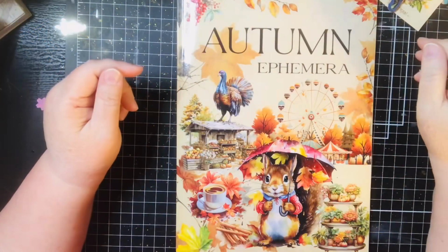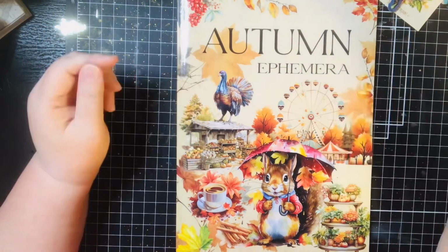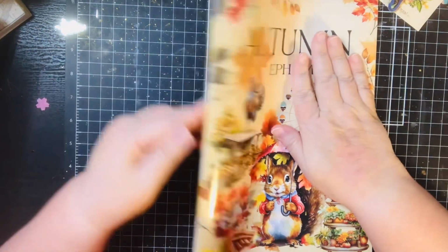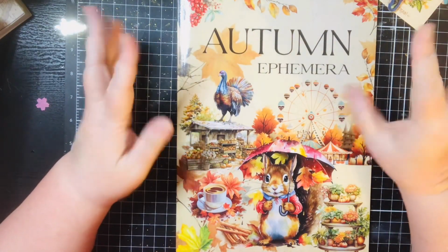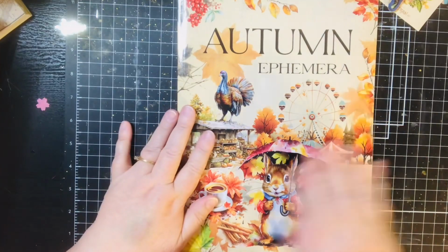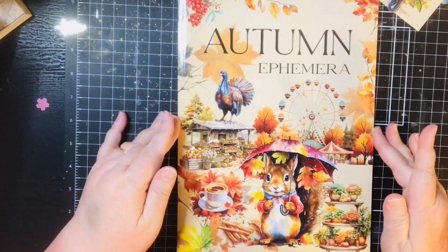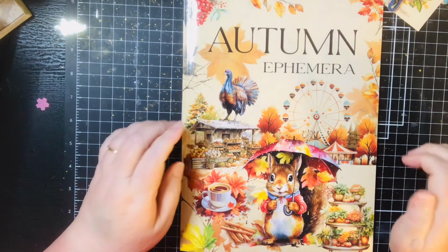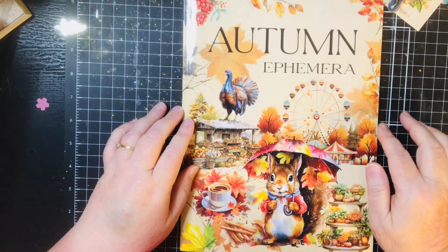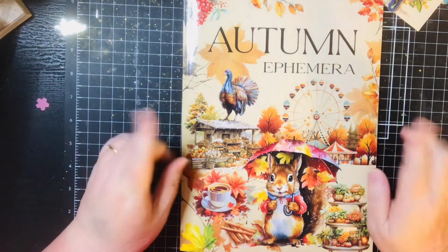Hi, I'm Susan. Today I'm going to do a flip through this autumn ephemera book I got, and it's done by Kate Curry and Poortoast, and I love their books. I've been wanting the one that's got autumn ephemera, so I got this one and I thought I would share it with you. So without further ado, let's get started.